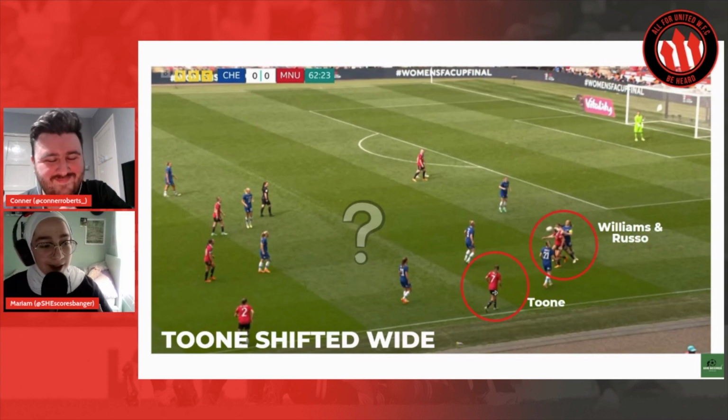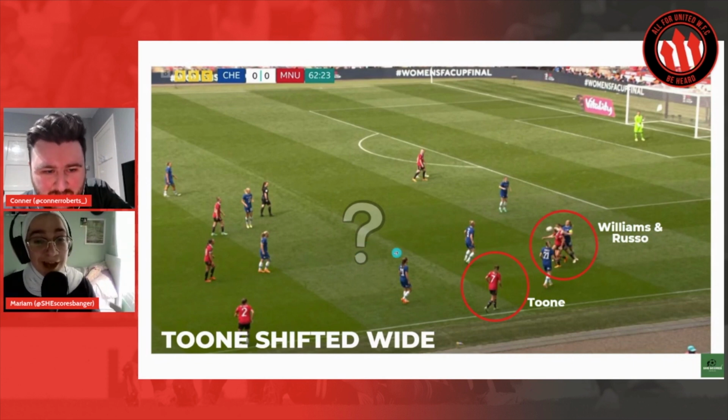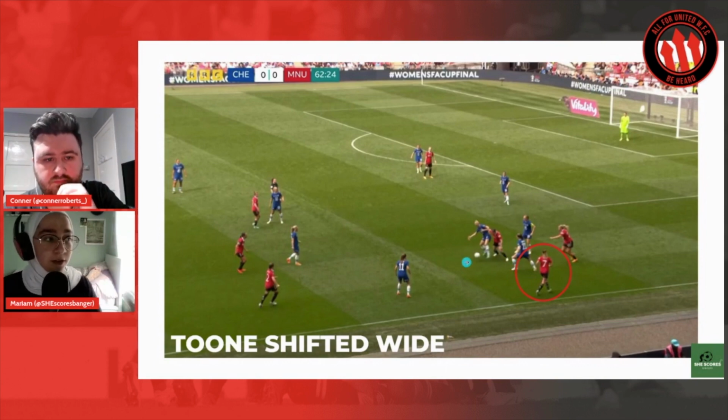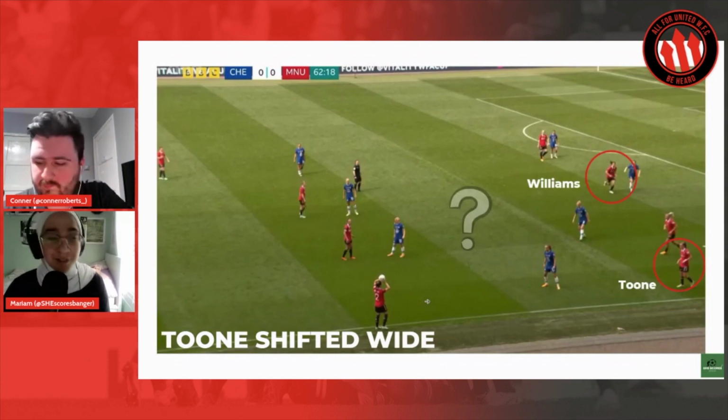Is she intercepting? Again, had she possibly stayed in the middle or not shifted to the back, you'd wonder if this question mark space would have been occupied by herself, because we've seen her work really good triangles with Battier, Russo, and Toone. Again, you don't want to speculate, but you could almost wonder what would have happened if she had been there in the middle. And this actually leads to dispossession. Toone kind of does get a little bit involved, but the ball gets lost, and all of a sudden they've lost possession. Not really your ideal sequence, right?